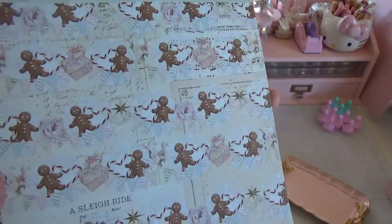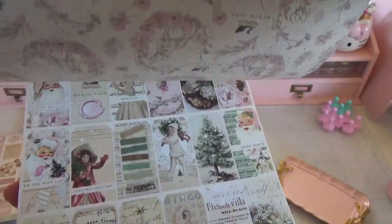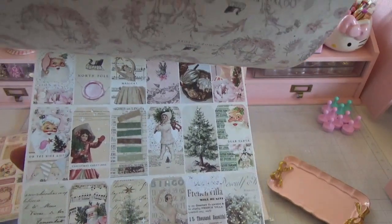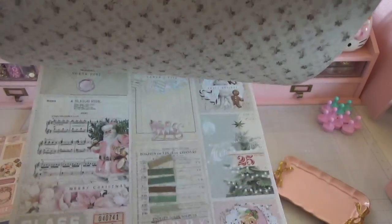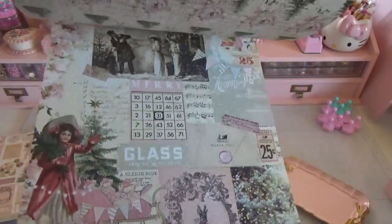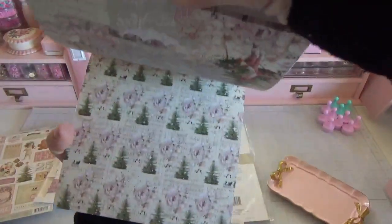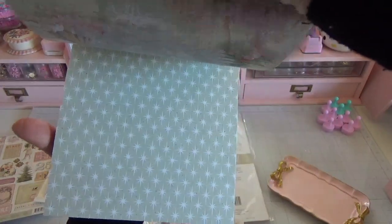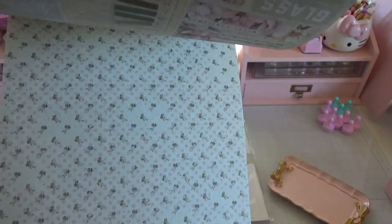That page is so cute. You get little tags there. More cut-aparts. Layout. Let me show you the other side. Those are like little flowers, little rosies. Roses? I'm sorry, rosies.